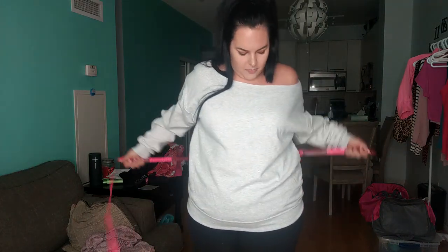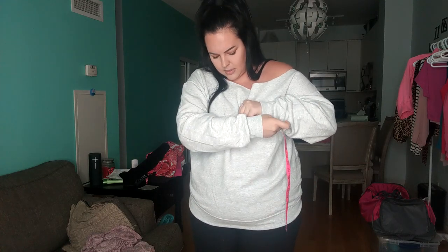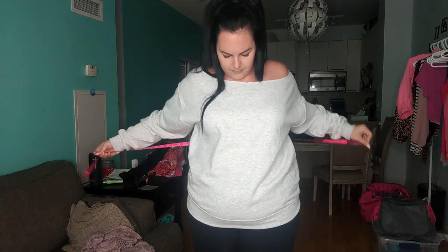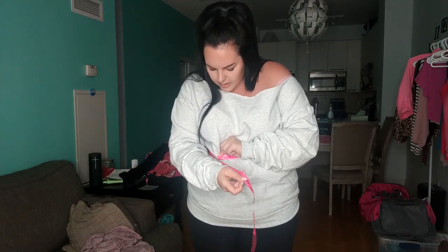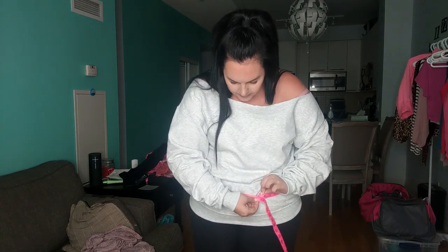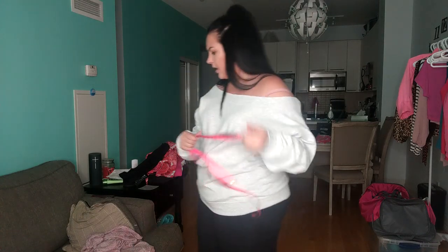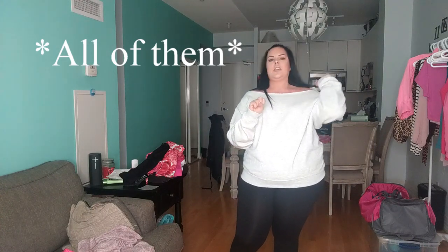So first up, we got this bust sitting at 41, the waist 38, the belly 51.5, and my booty 53.5. All right, so that's that. I've got 5 items coming at you today. You've seen 2 of them on Instagram, so that's fun.